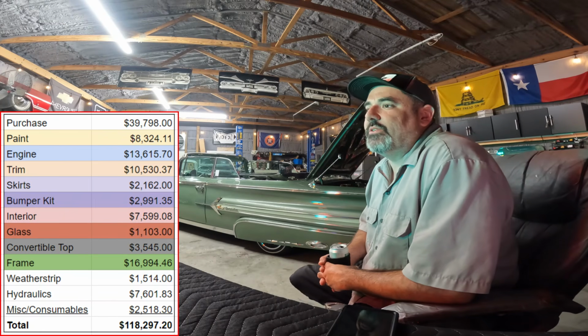Now we can get into a whole discussion about that, because you know that's a big sin for a lot of people. But if you can utilize it to your advantage, I'm all for it. $36,500 for the car, local.